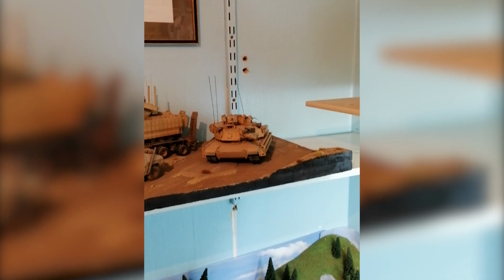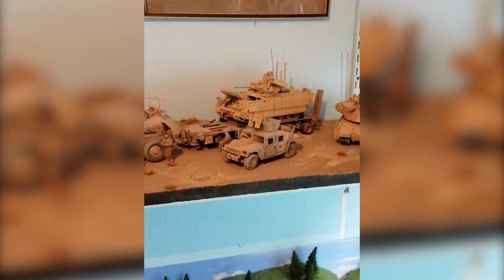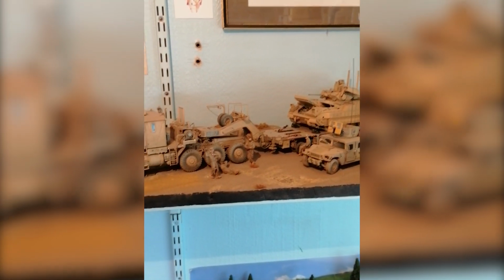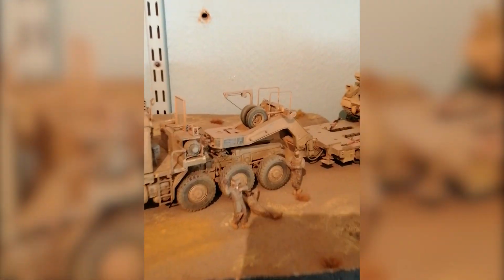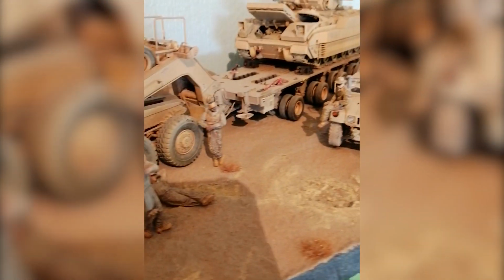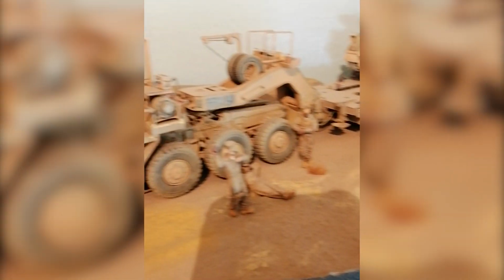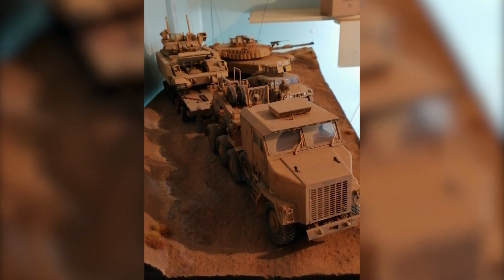And on this shelf, because prior to this model railway I used to build scale models, this was a diorama I did, modern armour in 1/35 scale. You can see it just lays in before manoeuvres. There you go, that's about 3.5 foot long.